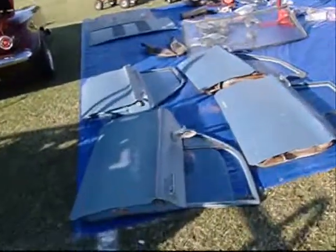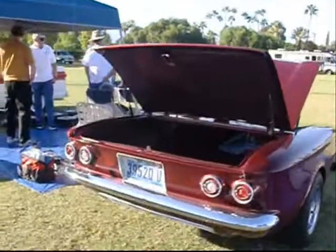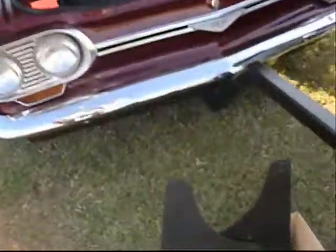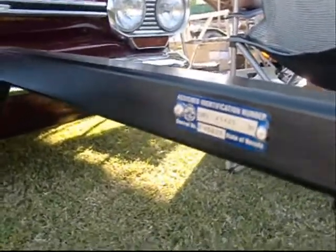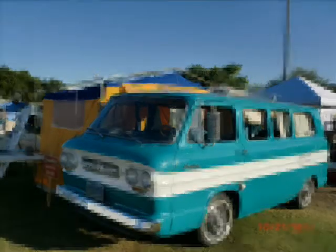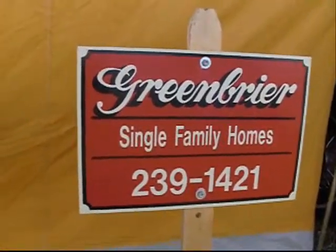Early doors. Take your pick. Front, back, trailer. Early model 64. Beautifully built trailer. In Milano maroon, maybe? Wow. Signed identification number. State of Nevada. Interesting. Oh, everybody's got their niche.